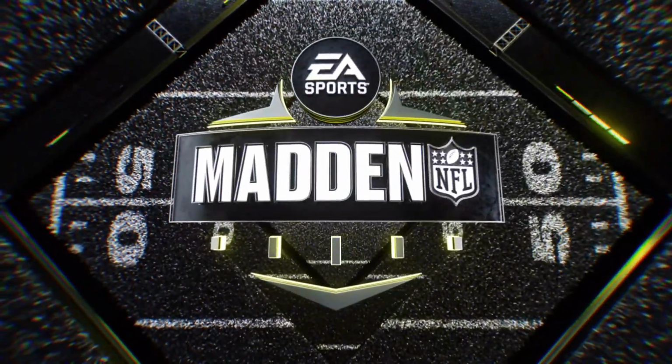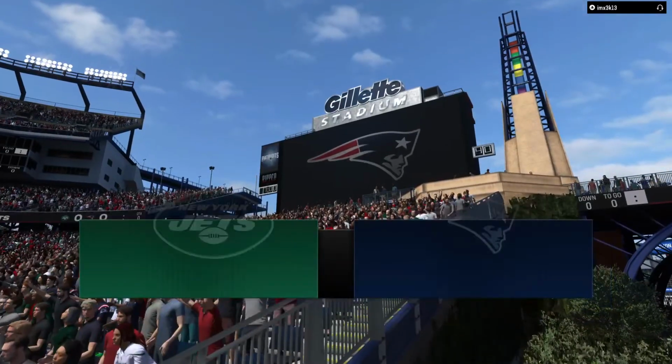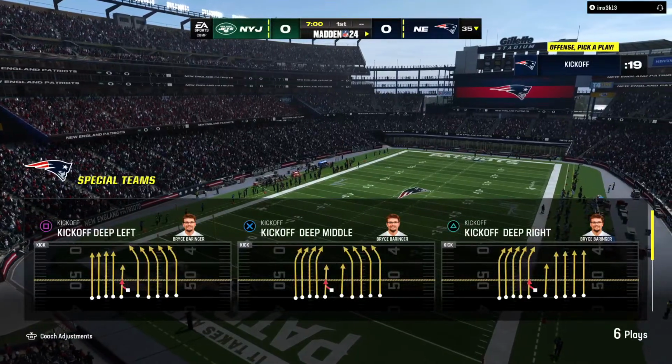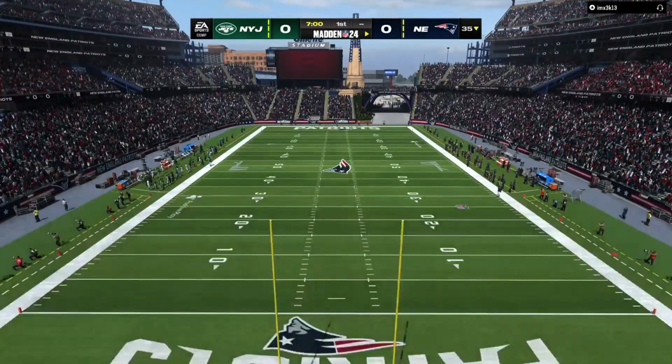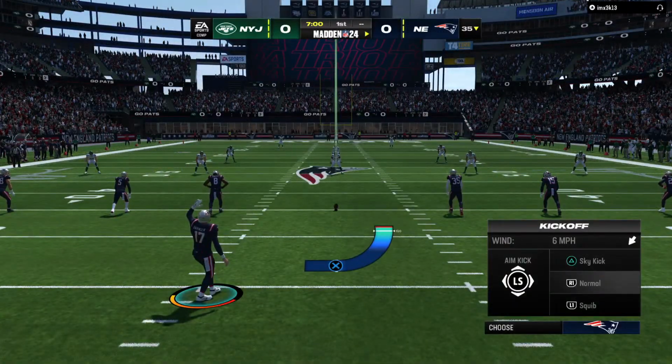EA Sports coverage of the National Football League brings us to Gillette Stadium in Foxborough, Mass. It's all about divisional matchups on this final day of the regular season, and we've got a compelling one in store here, as it'll be the New York Jets taking on the New England Patriots.